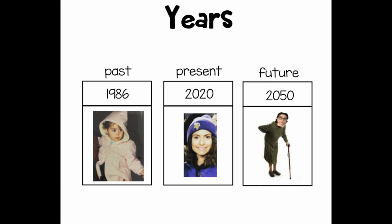So for example, this is a picture of me from the past. In the middle, you'll see a picture from the present, and here is a picture of what I might look like in the future.